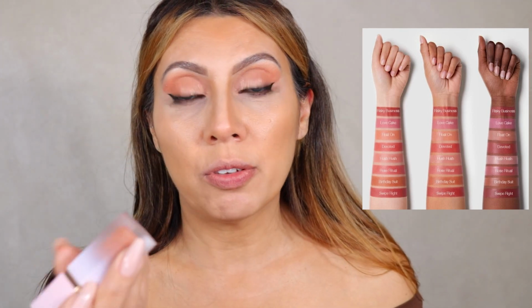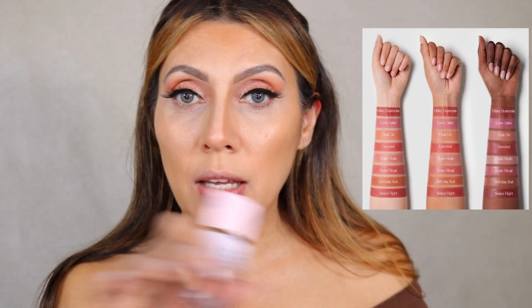This liquid blush retails for $5 each one. They come in a set, I think the 8 of them for $35, something like that. I'm going to link my video over here. I tried all, yes, all the 8 shades of this Sheglam Color Bloom liquid blushes, and they are so fabulous.